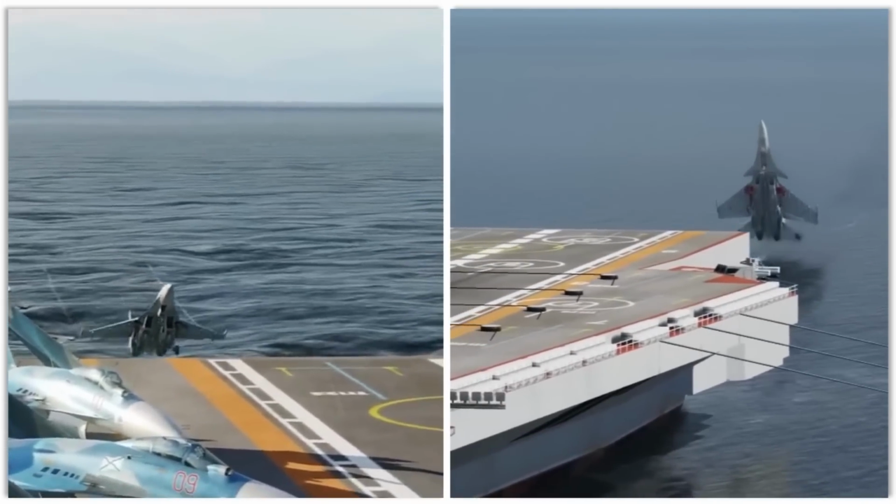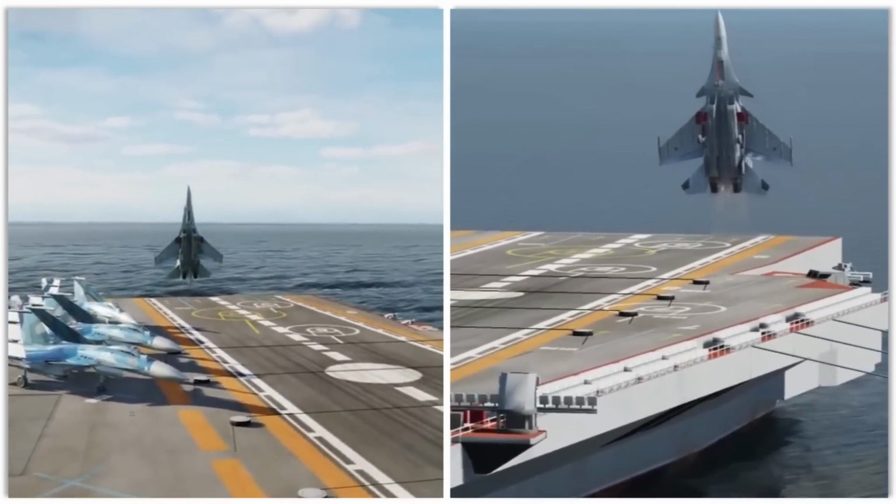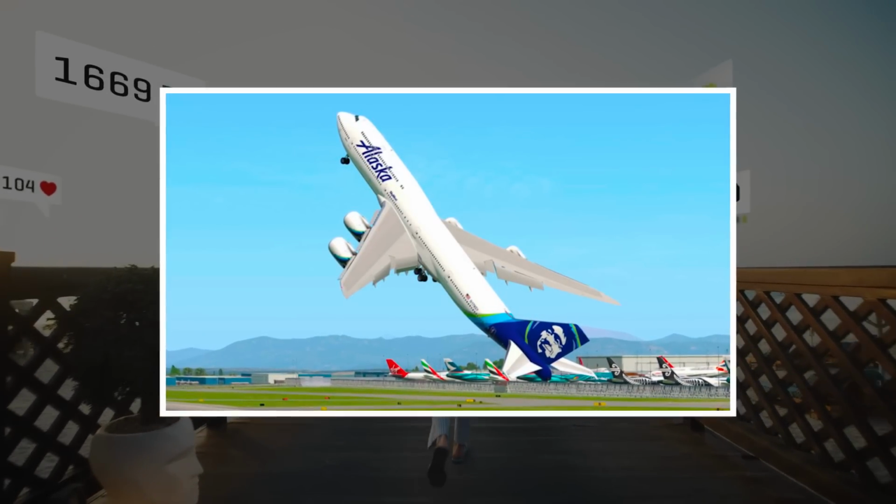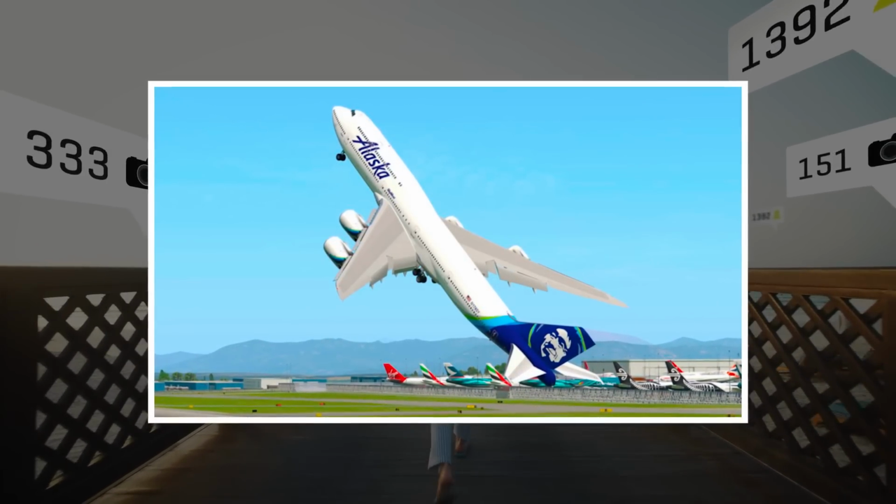Have you ever seen a plane land tail first? Yeah, we're pretty sure we haven't either. But nevertheless, this image has been doing the rounds online, and it's caused quite the controversy in the process.